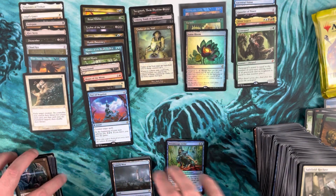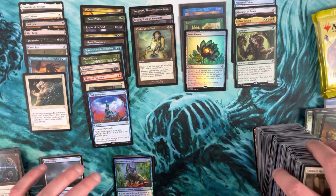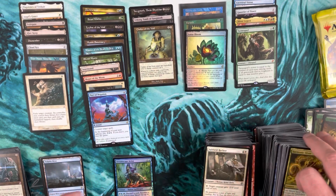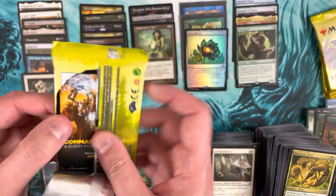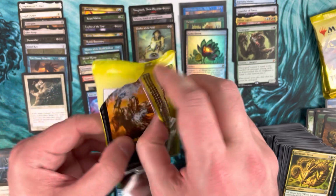Looks like we got about 3 packs left. You know what? I'm about to knock over some piles. I hate doing this, but there we go. I almost did it. I almost knocked over the last one. Okay. 3 packs left. That's probably it for the mythics. It's about 4 mythics per box.